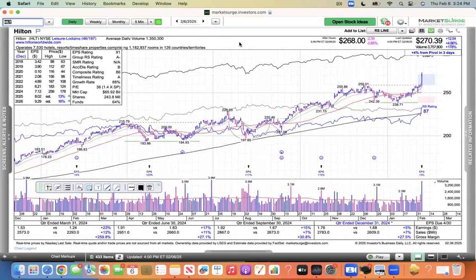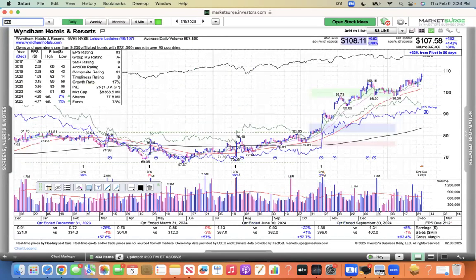It might have been Hilton, April 30th. I don't know. They reported recently. I think it might have been today. Anyway, a nice 5% move with massive volume. That does look like an earnings report for Hilton. I was kind of busy today, so I didn't get a chance to go through all this data. Wyndham, another, making new highs. So the leisure lodging group, which is 46 out of 197, is certain to climb as these stocks are doing really well.